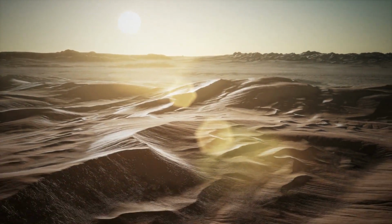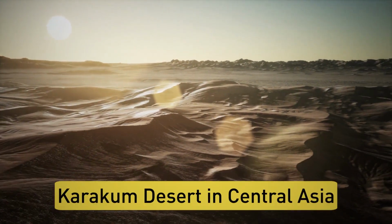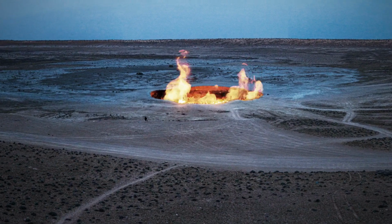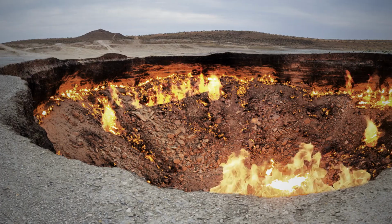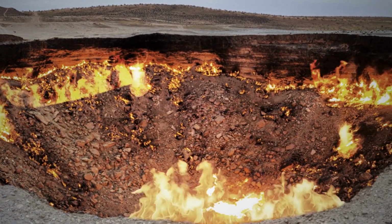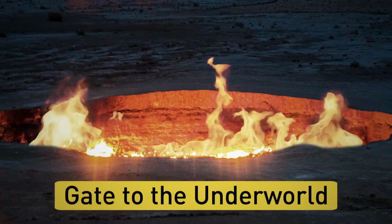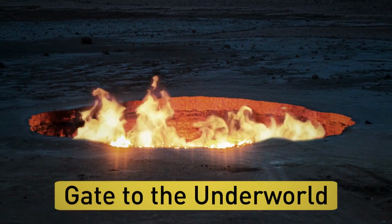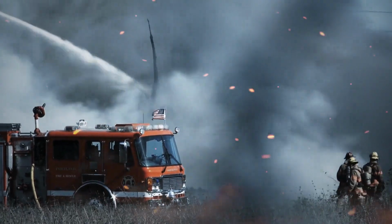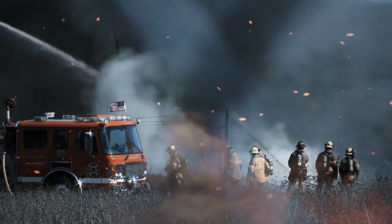Right in the middle of nowhere in the empty wastelands of the Karakum Desert in Central Asia, there's a great hole in the ground that burns forever. It's called the Darvaza Gas Crater, and it's an actual pit, broad and deep, that has been ablaze for over half a century now. The locals call it the gate to the underworld, and the view is indeed frightening. There is no way to extinguish the flames, and scientists believe the crater will keep burning for centuries on end.